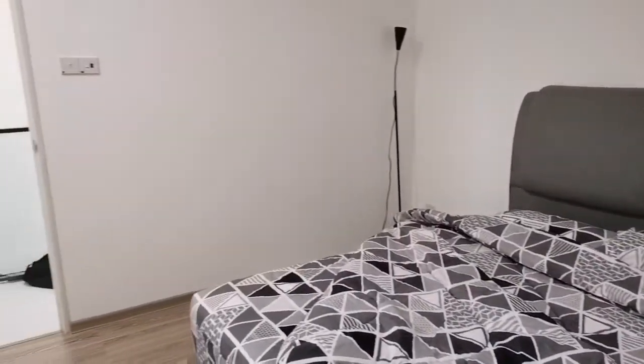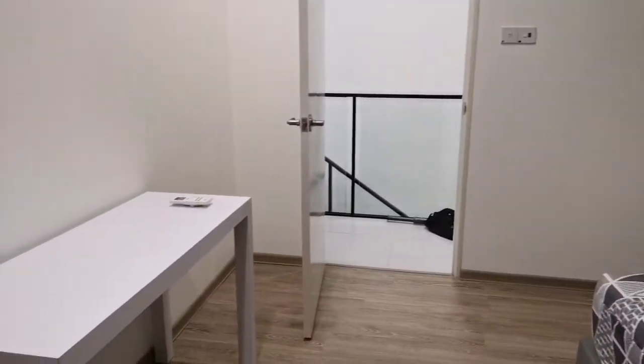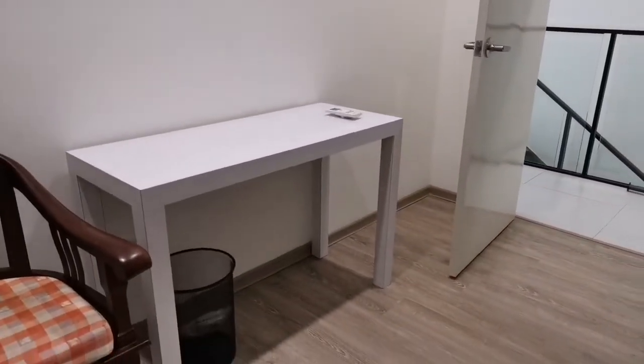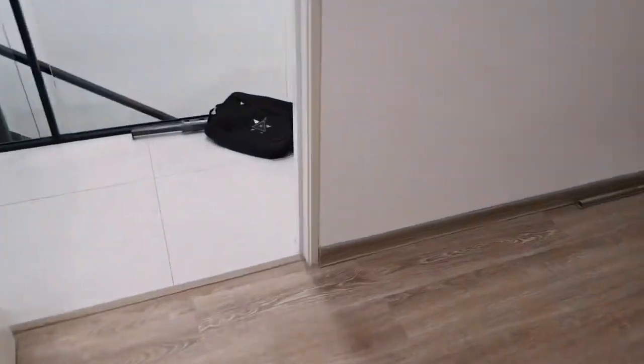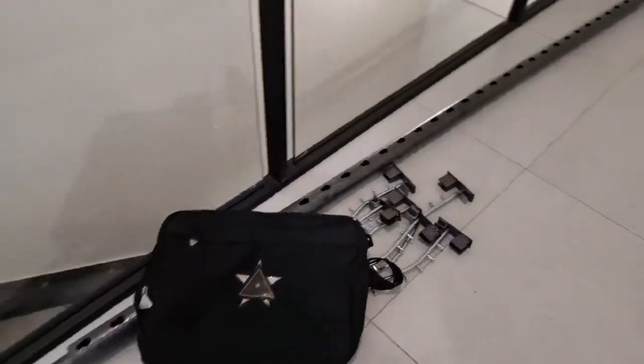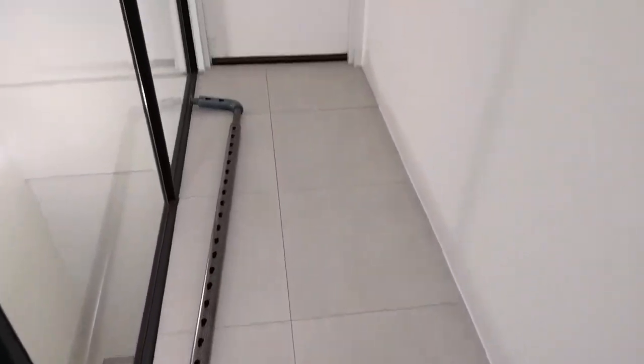aircon, everything, got even got a writing table. So the owner will hang something there for you to use it as an open concept wardrobe. So I got a writing table, got chairs. 全部包到完. Now this is what the owner said he will put for you to hang your clothes on.